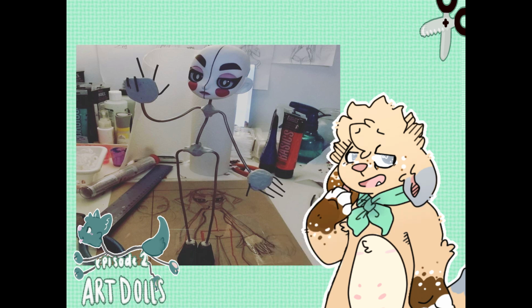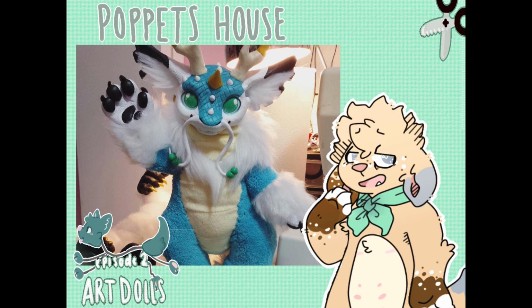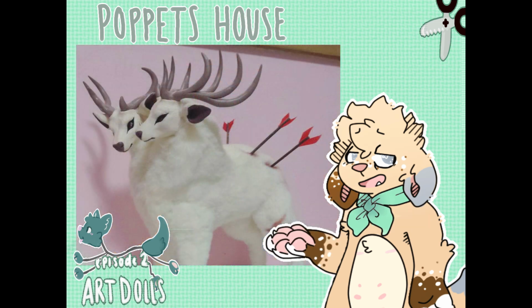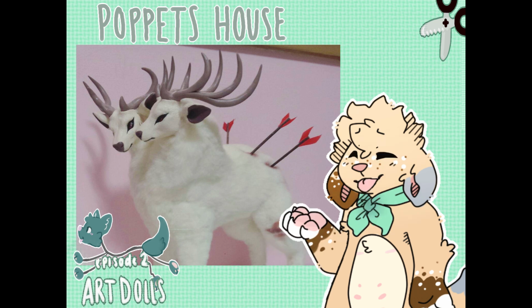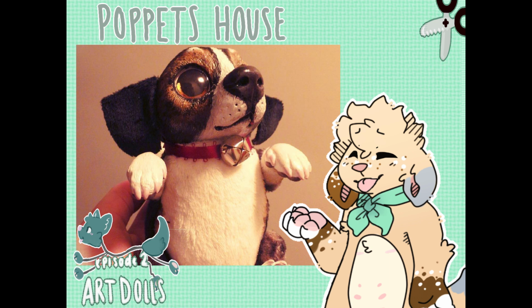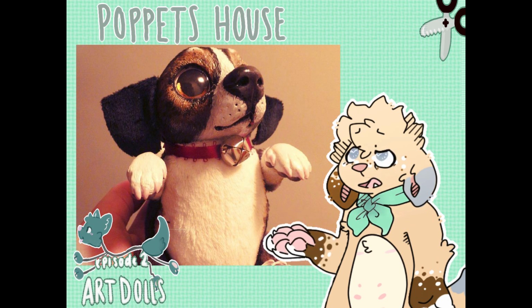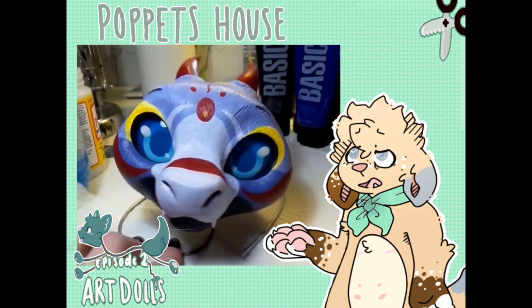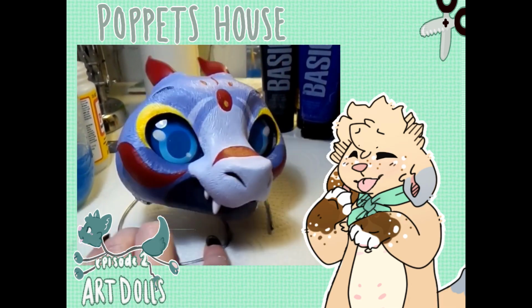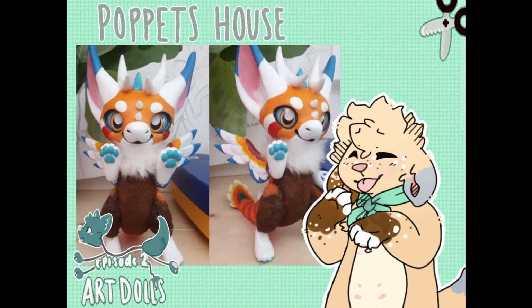Poppets House. I wanted to introduce this one by just screaming, but my roommate's in the next room and I don't want him to think I'm crazier than I already am just yet. This maker is by far my favorite art doll maker, or at least one of my favorites. I honestly believe it's not fair to include my favorite.